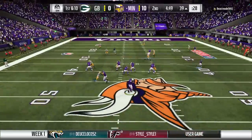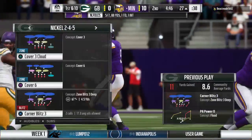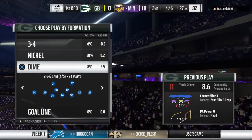Trying to shake off the interception from the last drive. He'll look to throw, and he's going to drop this off to his fullback. And he is out of bounds inside the 30. Give him 11 yards that time and a new set of downs.